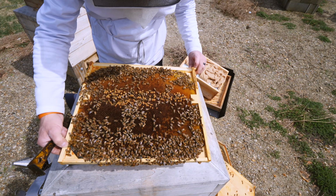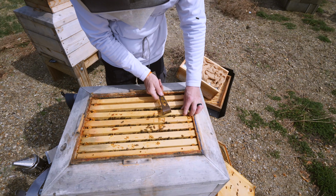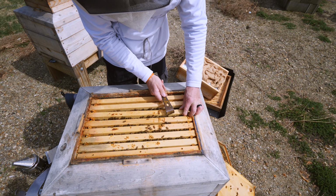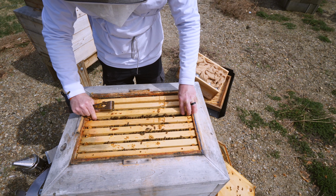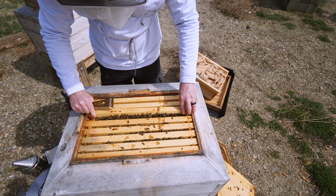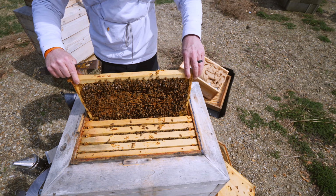So she hasn't laid this frame yet. But we got larvae on the outside. So all that honey I was worried about in the hive, they're using it up. You know, there's a lot of honey. I wouldn't say an excess amount, but there's a lot. And there's so many bees, they're using it now.